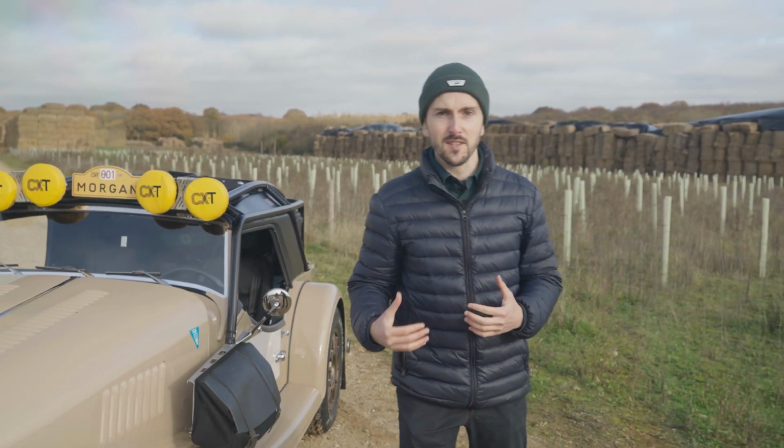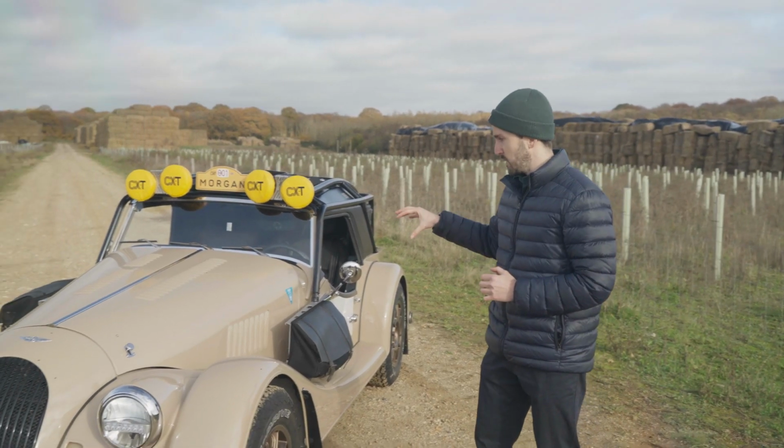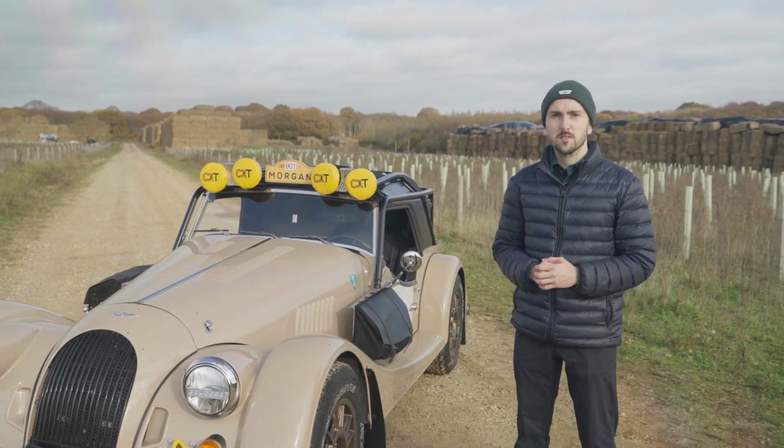Morgans might be quick, they might be very capable, but when you drive one, you don't always feel like you need to drive at 10 tenths to have fun. The cars themselves, they don't always encourage you to drive faster and faster and faster. Except this one does. Very much so.